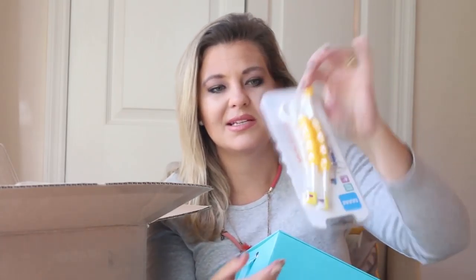That is really cool, and it's suitable for the first teeth, so obviously you can start to use this piece as well. Very cool, thank you. Okay, and next we have a little pacifier. It is designed, sorry, I was holding that up to the sky, to the birds.